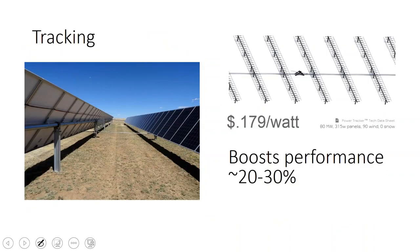Tracking is cost effective at the utility scale level. It's controversial whether or not tracking is cost effective at the residential level. I don't know. I've been so anti-tracking at the residential level that I think I might be biased. The advantage of tracking is that it's much more in line with demand energy. And if we're moving over to batteries, anything you can do to take load off of your batteries is going to be cost effective for some time to come.